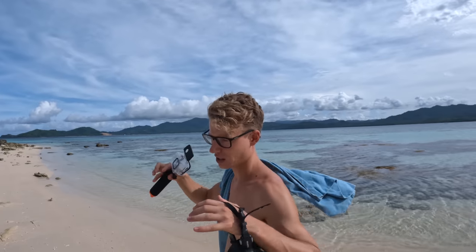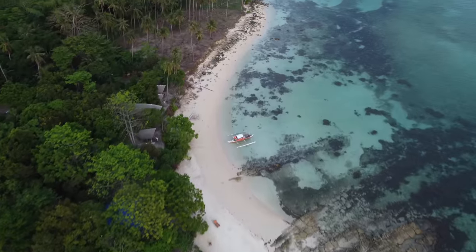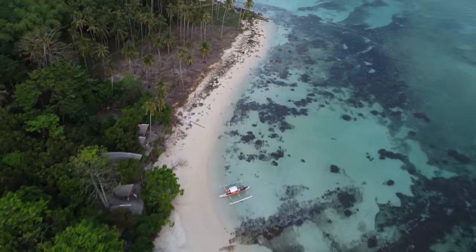It does. I mean, this whole beach which we're along now is just for like the island experience. So if you're not actually here, then it's like private land, so you can't come. So this is our own beach. Get in.